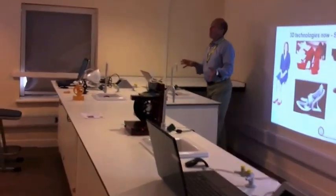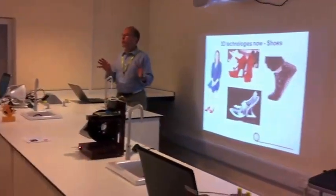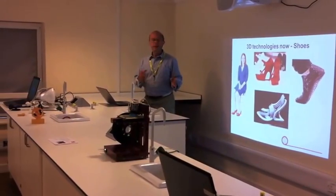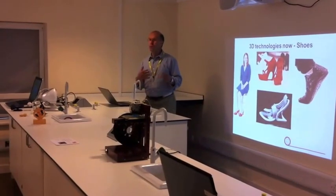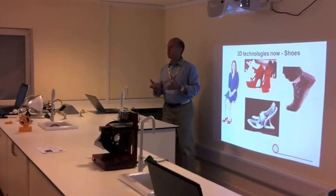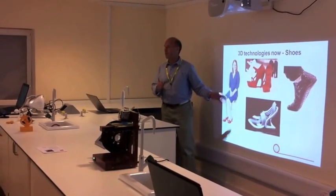But actually that doesn't matter. At the moment, what is interesting is that people are experimenting, seeing what they can do with this. And as the materials improve, then maybe they'll be able to find a really soft, flexible material which makes that shoe really comfortable. We'll see.